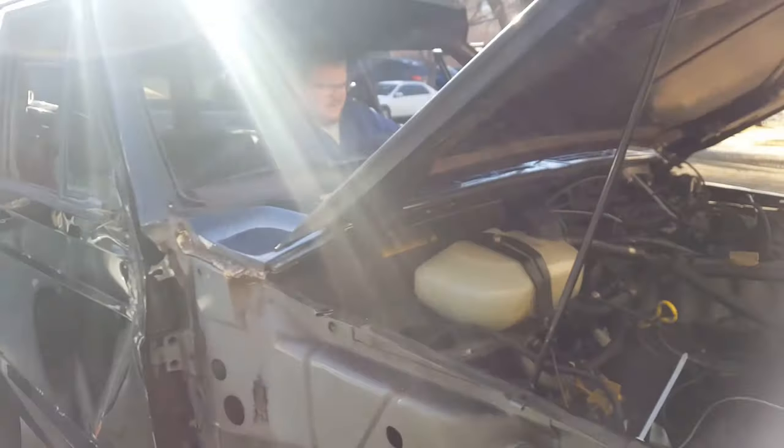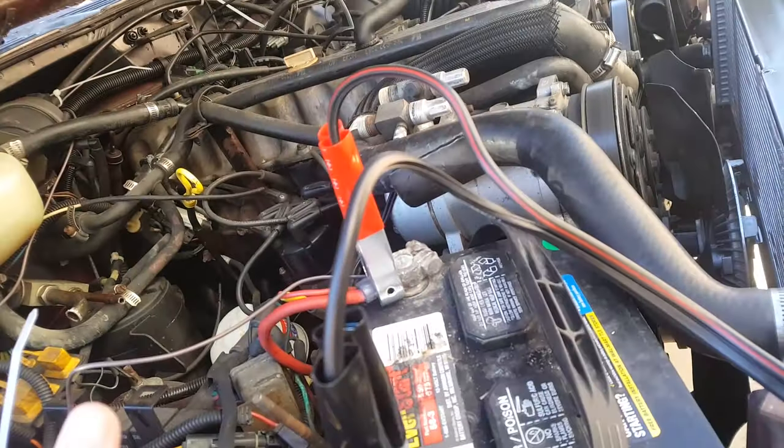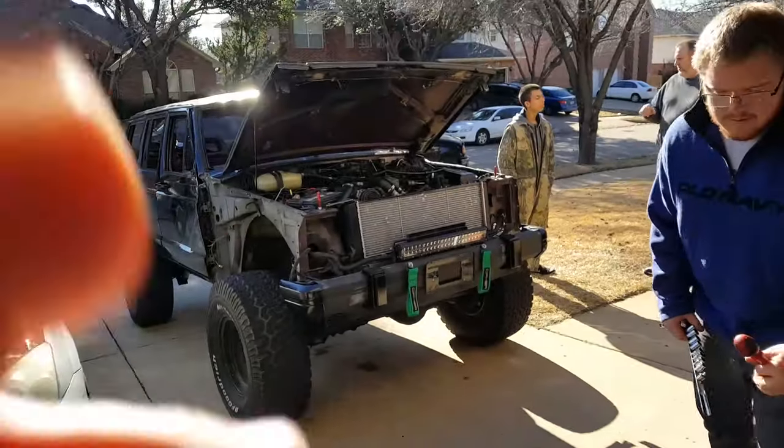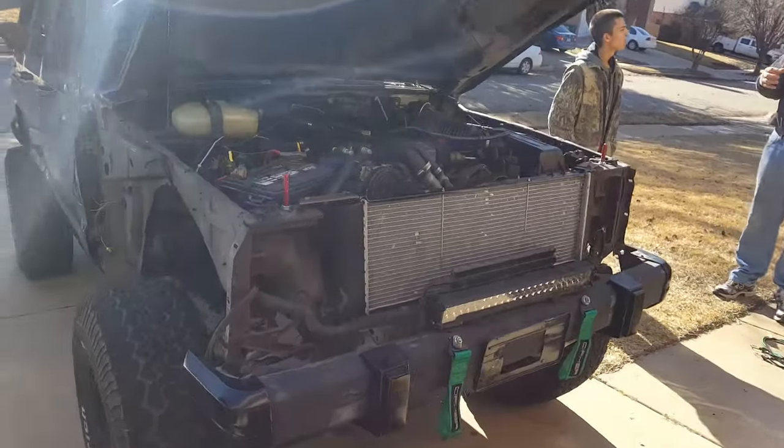This thing does run, right? I mean, I drove it up here. Okay, that's good. Like 2 weeks ago. We finally got started. We had to take the BMW battery and put it in there. That's how dead it was.